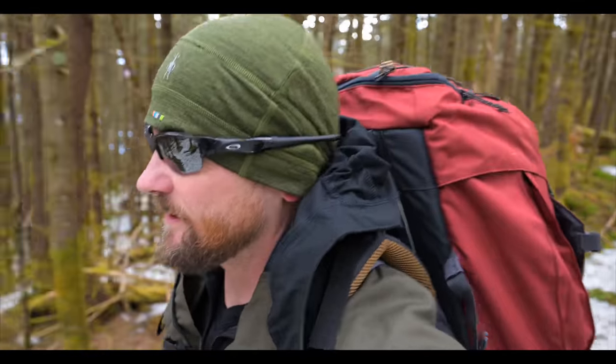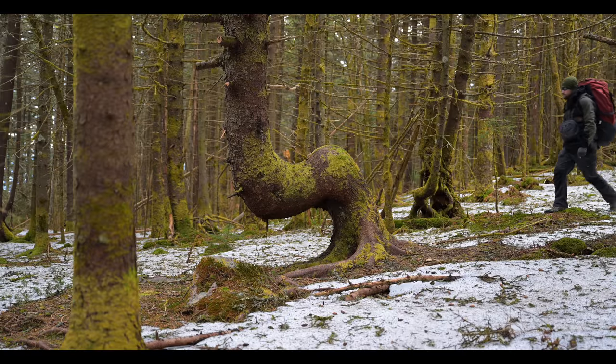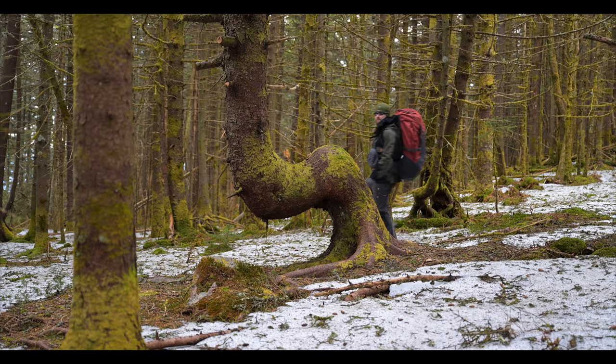I am out here in one of my favorite areas, looking for a new campsite. The question is, where do I go? There is no trail out here on this mountain, so I'm pretty much free to go anywhere I want to.